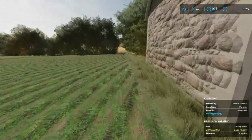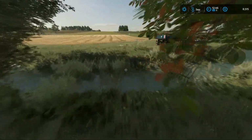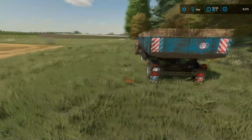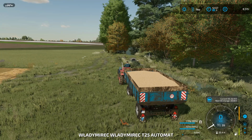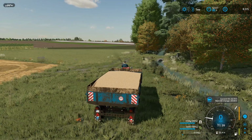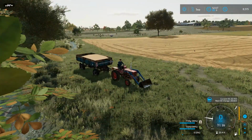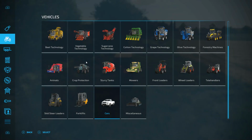So let's run back and grab, in fact we can cut down this side here now, and just hop straight across this little stream. Try not to get wet. There we go. Lovely. So let's see what we ended up with. Okay, 7,234 litres of soybeans. That's not bad. I mean, that's a decent sized field, I guess. Or a decent haul for a field that size.